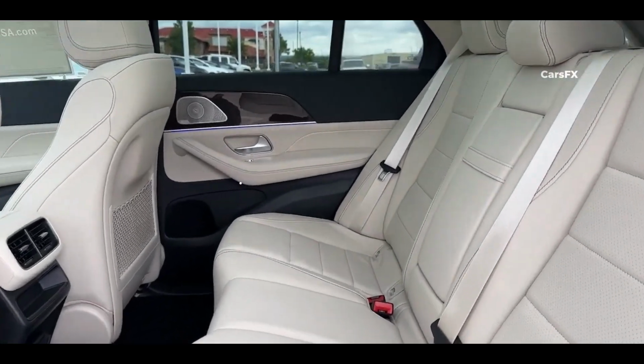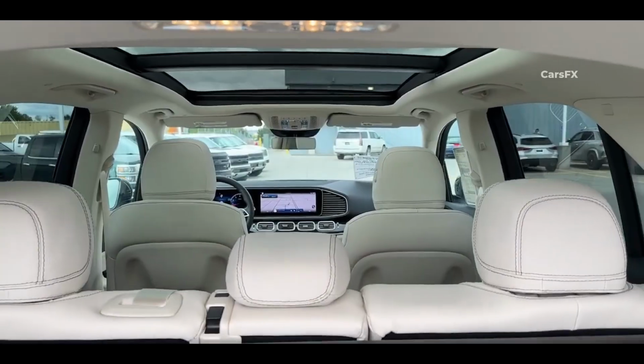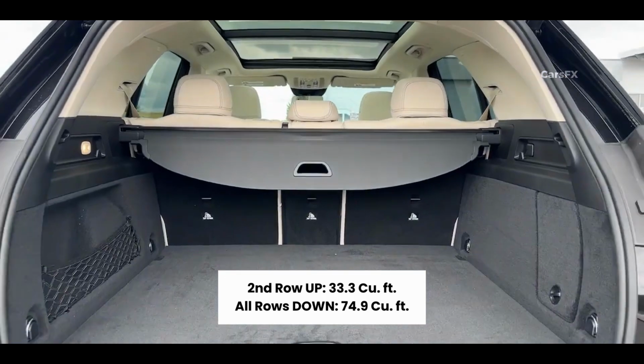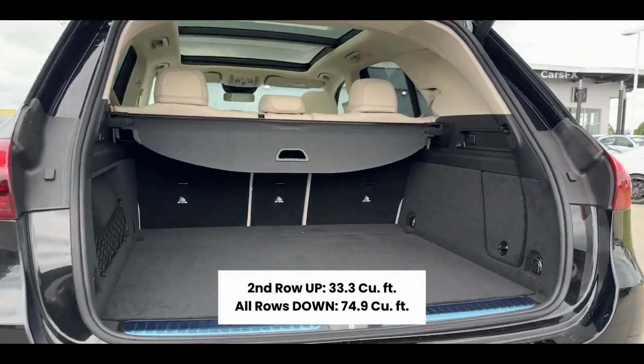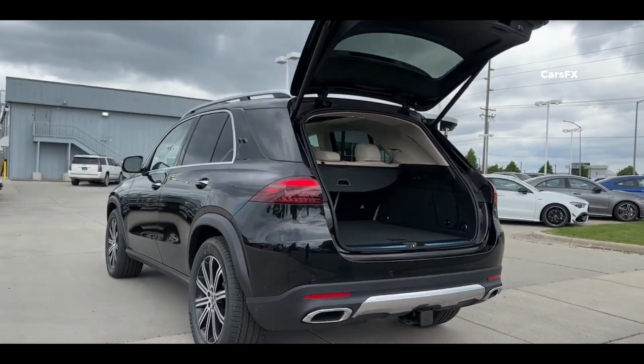Both rows are very comfortable, thanks in part to the optional Airmatic suspension with air springs and adaptive dampers. As for cargo capacity, it boasts a slightly smaller space than the X5 at 33.3 cubic feet. However, with the second row folded, it surpasses it at 74.9 cubes.